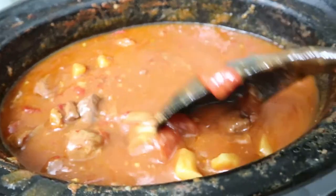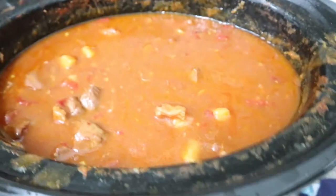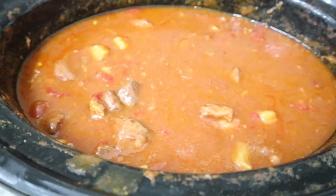So, hindi na siya mainit, guys, kasi kanina pa to luto. Kumain muna kami ng dinner. So, ayan siya, guys. Pakita ko sa inyo mamaya pag na-serve na.